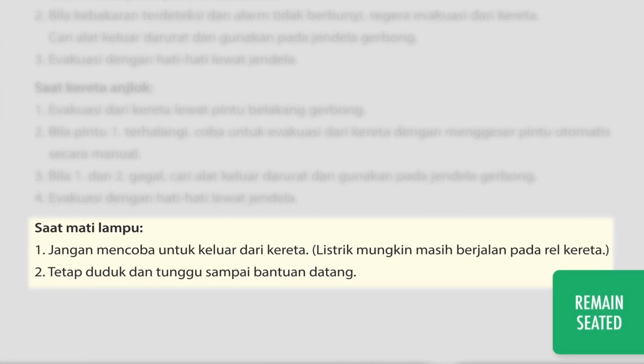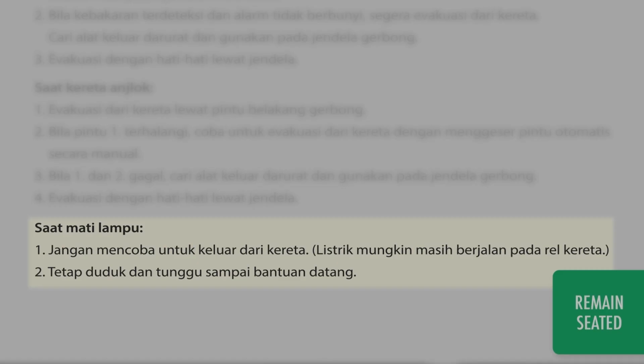The pamphlet says that you should not attempt to exit the train because the train tracks are electrified. Instead, you should stay seated and wait for help to arrive. Tetap di tempat duduk sampai pertolongan datang.